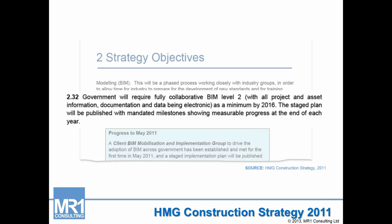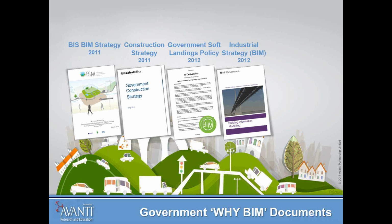Some of the other documents that do need to be picked up here: government soft landings policy. This is now moving to a BS. It's being embedded in a new British standard, well, in an old British standard that's being rewritten at the moment. The soft landings policy is that at briefing stage, the first tier contractor or supplier, the architect and the contractor or constructor, will have to ensure that the buildings delivered, the projects delivered, actually conform and perform to the brief that's been given at the beginning of the project by the client through the EIRs, OIRs and AIRs.